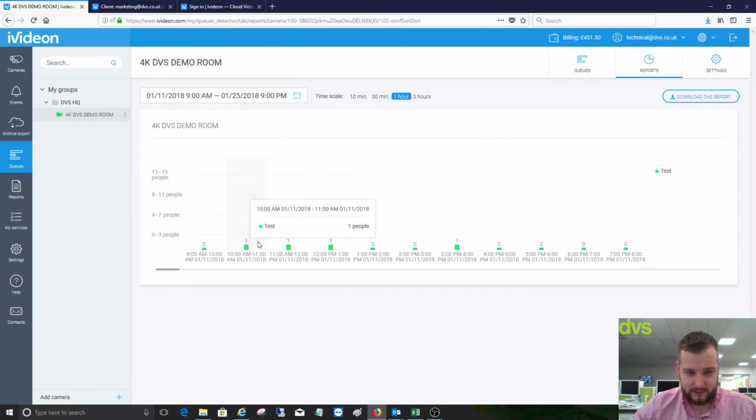So I've set the queue for 5. So for anybody in the area, the field of view, with more than 5, we would get an alarm, push notification or email to say there's more than the people allocated in that area. There isn't between the time periods. I haven't used the demo room this week really, but you can see this morning or through the week where I've gone in, only one person has been in the field of view, and we can download that report.